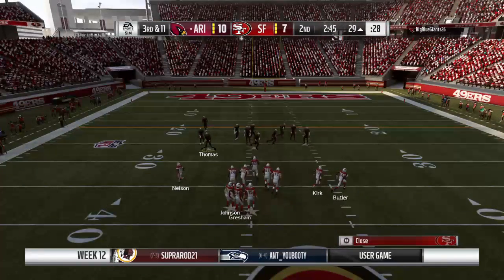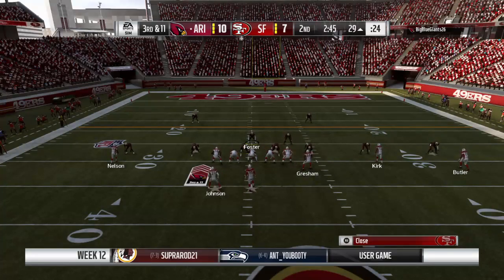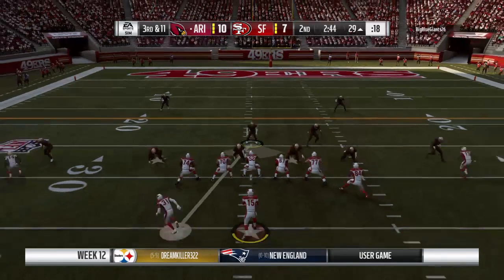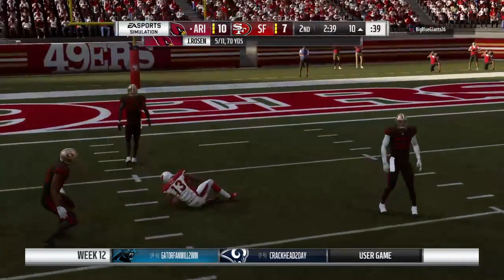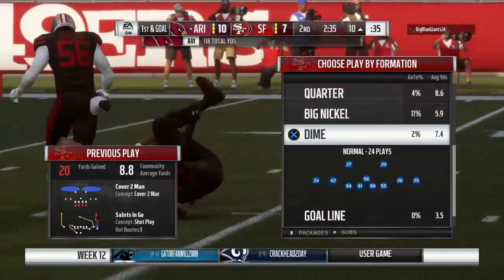The Cardinals on third down. They've hit 2 for 4 thus far. This is 3rd and 11. All right, now, lucky 56. Lucky 56. From the shotgun, it's Rosen. And able to find Kirk complete. They're able to convert on third down, and that sets up a 1st and goal.